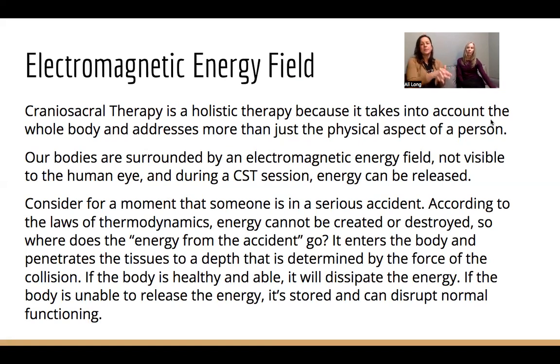Consider for a moment that someone is in a serious car accident. According to the laws of thermodynamics, energy cannot be created or destroyed. So where does the energy from the accident go? It enters the body and it penetrates the tissues to a depth that is determined by the force of the collision. If the body is healthy and able, it can dissipate the energy, which is hopefully what we want. But if the body is unable to release the energy, it's stored and it disrupts our normal functioning.